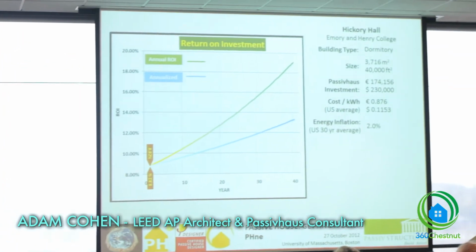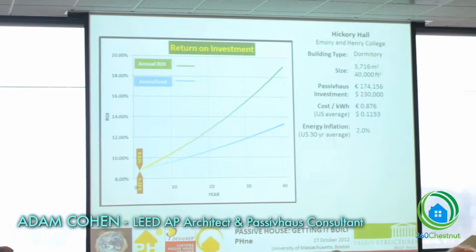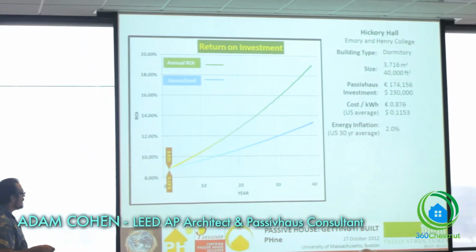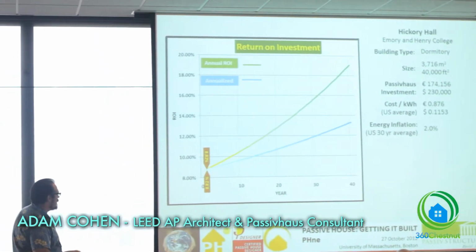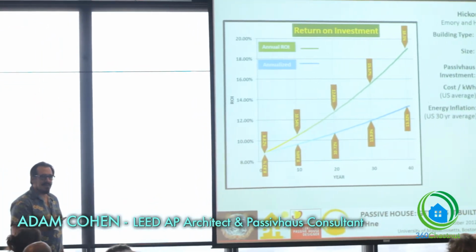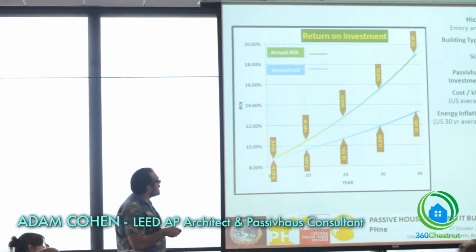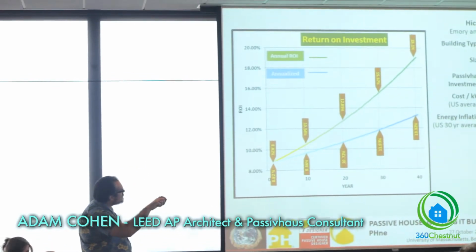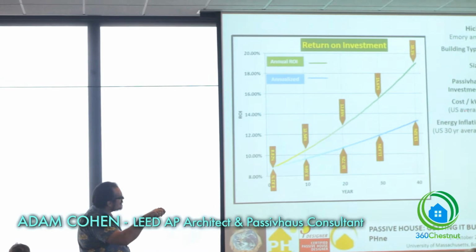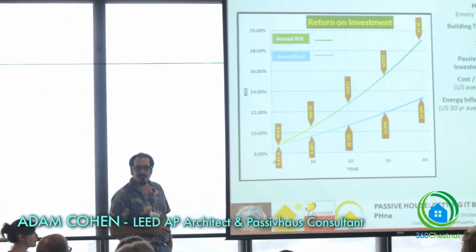We see that this curve is the actual yearly ROI, and this is annualized, so that if you were to take whatever the savings were and bring it all the way back and amortize it. So you can see here, by year 40, and they have dorms on this campus that are over 100 years old, so we know they're going to be there 40 years, they're earning 19% back on that initial investment of $230,000. That's a hell of an annuity for a college, right?